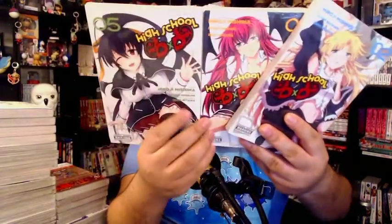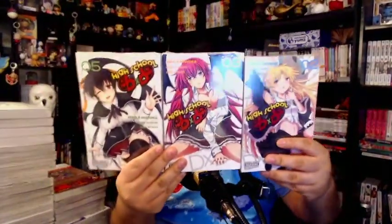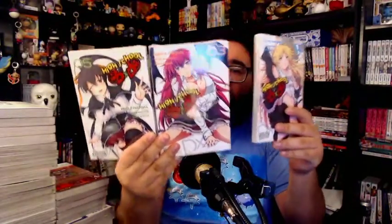On that note, I did pick up more High School DxD. This is a guilty pleasure series, you know. I have actually 2 guilty pleasure series that I picked up. So there are volume 2, 3, and 4. Just adding to my High School DxD collection, which is up there. I'm gonna try to put them where they actually belong while I'm doing this video.